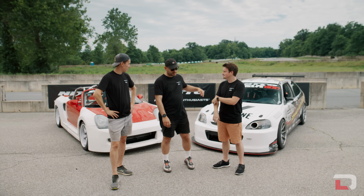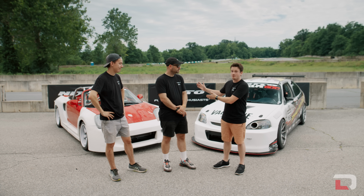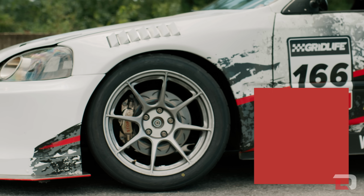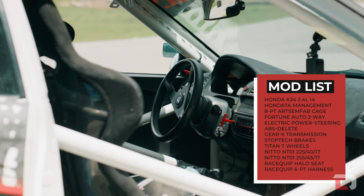That's true. And why do you think that thing is going to beat this thing? I think refinement goes a long way. And on paper, the MR2 might have more power to weight, but seat time is super important, not just from a driving perspective. I think we're pretty equal.